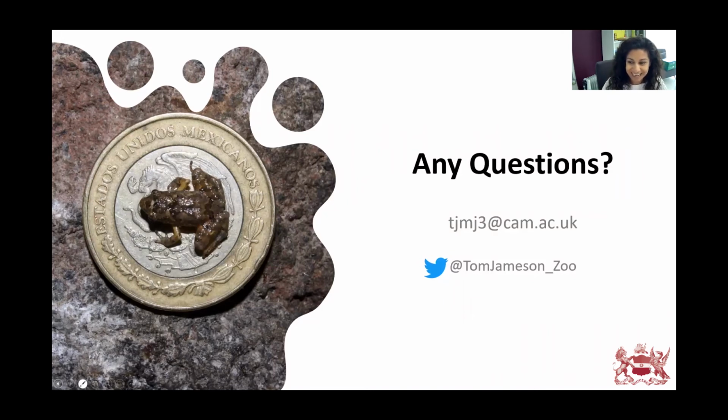So I will give you the very first one, which is from Professor B.L. Call. What do you think is the evolutionary significance of these tiny frogs?